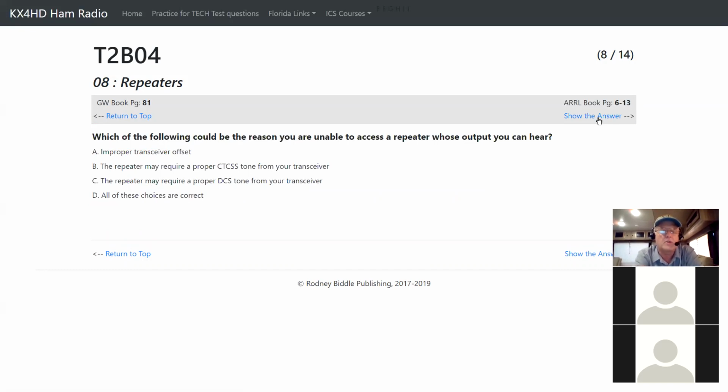Which of the following could be the reason you're unable to access the repeater whose output you can hear? You're using an improper transceiver offset. The repeater may require a proper CSS tone from your transceiver. The repeater may require a DCS tone from your transceiver, or all of the above are correct. And the transceiver is your handheld or your mobile radio.